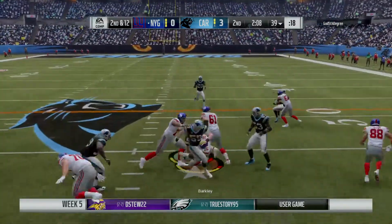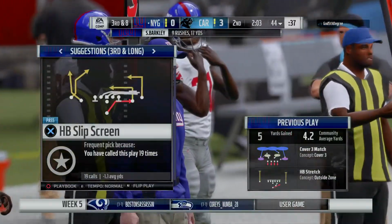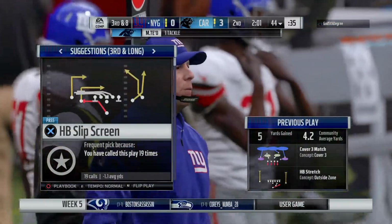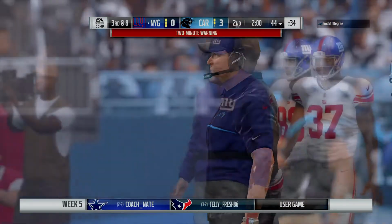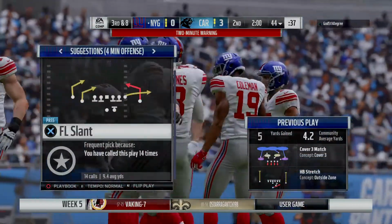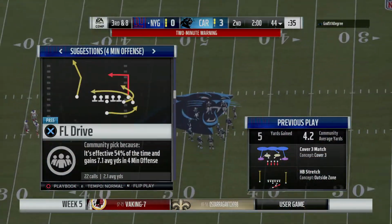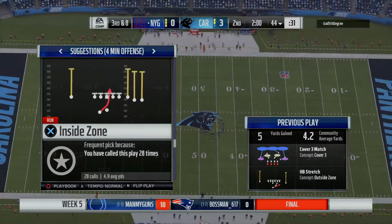Here's a give to Barkley, and he'll be brought down just shy of the 45. It'll be a 5-yard pickup there, so from 2nd and 13, they're back to a more manageable 3rd and 8. Two minutes to go here in the first half. Back with more from Charlotte after this.